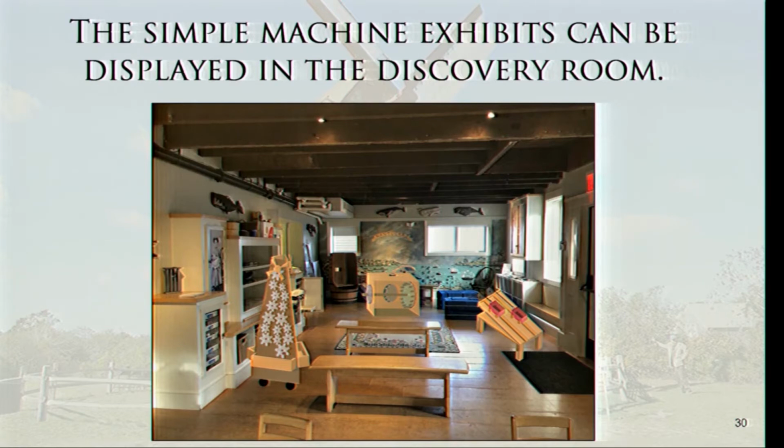Our second recommendation is to further open up the discovery room in the Whaling Museum to exhibit the interactive simple machines that we've created. The discovery room in the Whaling Museum is a really cool interactive space outside of the central candle room factory in the Whaling Museum, and you can have some arts and crafts or guest speakers there.